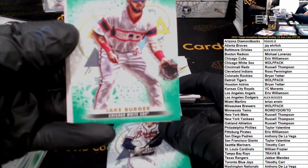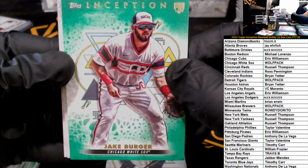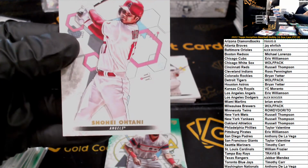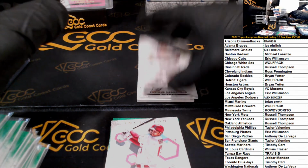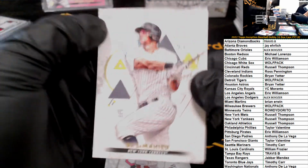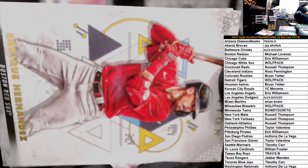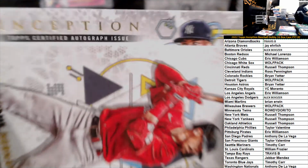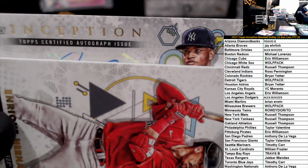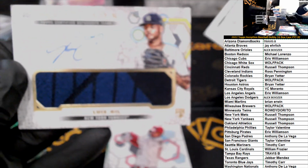Right, Freddie Freeman. Jake Berger. Machado. Ohtani. LeMahieu. This is Enrique Hernandez. Ooh, for the Yankees. Is that Gil? Yeah, right? Yeah, Luis Gil.